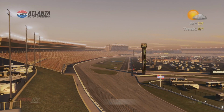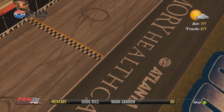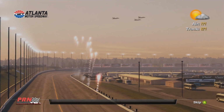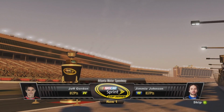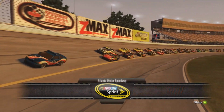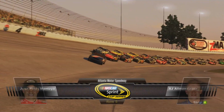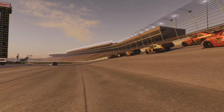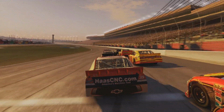PRN set to bring you all the action here at Atlanta Motor Speedway on a gorgeous Labor Day weekend. I'm Doug Rice along with Mark Garrow. This track super fast and super competitive. The drivers can make passes right down on the yellow line and all the way up to the top of the racetrack. About 4 racing grooves. That's why the drivers call it a racer's racetrack. So it's no wonder guys like Carl Edwards and Tony Stewart have been in victory lane. Also, should keep an eye out for Kurt Busch and Casey Kane. Pace car dives onto pit road, and we're ready to go racing in Atlanta.